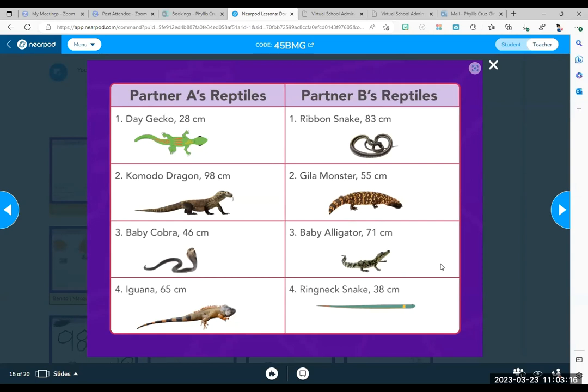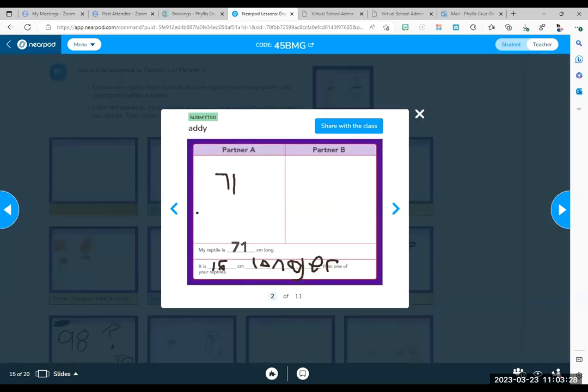Anybody else? Ava. I wanted to say, do you know where it says it is blank centimeters blank than one of your reptiles? Where you write how long your reptile is, if it's long or short. You know what I think this big blank square would be good for? Solving the difference. Right here? Or in this one?